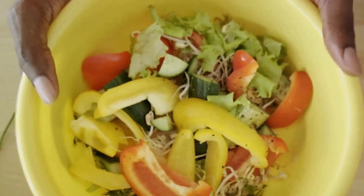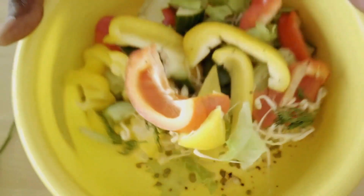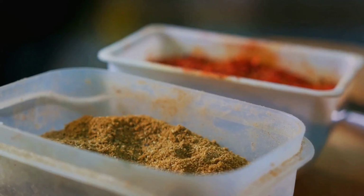Remember, these are just a few ideas. The beauty of meal prepping is the freedom to mix and match, to experiment, and create meals that you enjoy and that align with your weight loss goals.